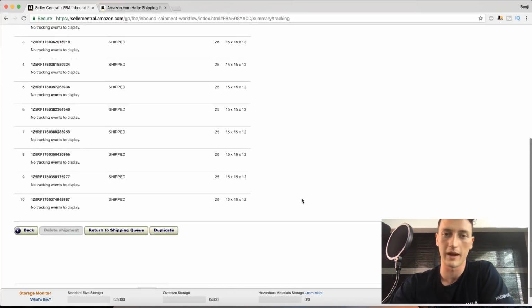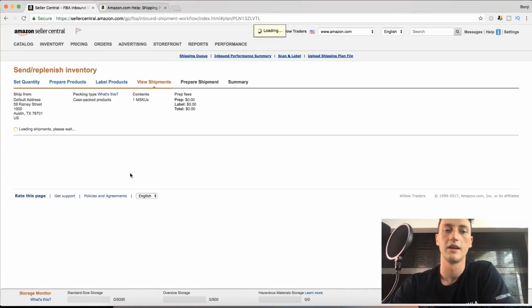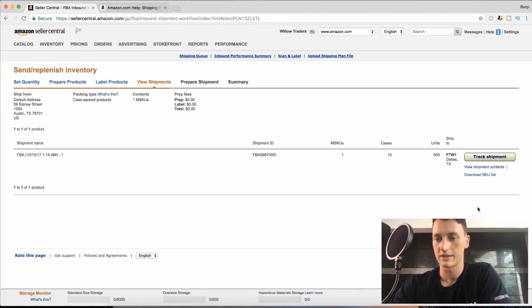And if you had multiple warehouses, click on work on another shipment. That'll take you back to this page where you could see the other shipments. You click work on shipment, or you can track this one.